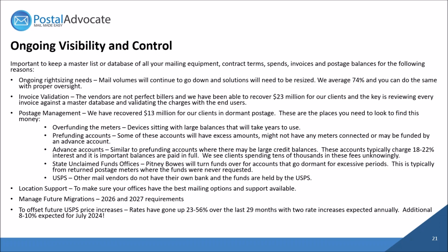These are the places that you find this dormant postage. So you have overfunding the meters. There are devices that you have out there in your enterprises sitting on huge balances of postage that are going to take years to use. Basically, someone loaded their meter for $10,000, or a huge amount, but they only do small amounts of postage a year, and it'll take years to be able to use it. That money needs to be returned.